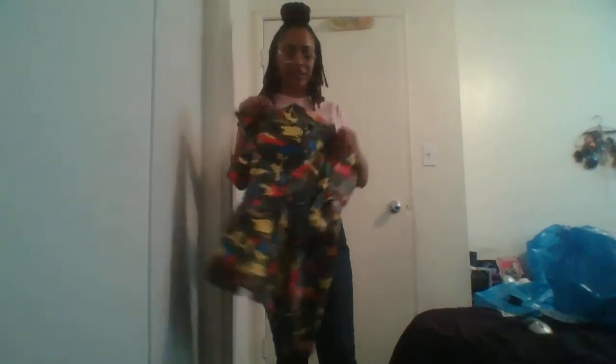So here's the first outfit. The first item is a coat. This is a size large for $24.99. And I like it because it got the little off-the-shoulder ruffles. Let me show you. Wait till you see the sandals I've got to go with this.